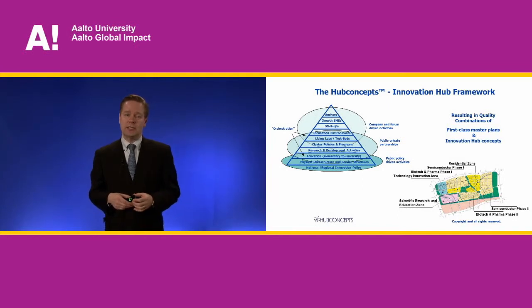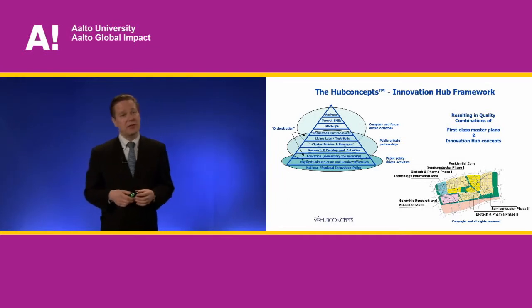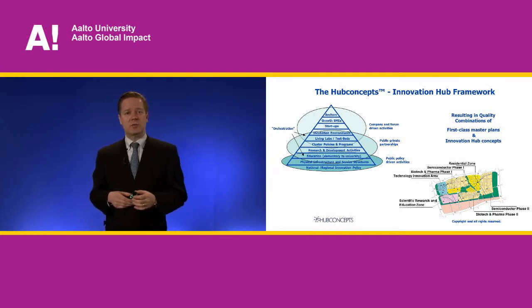Then following on, living labs, test environments and different kinds of co-creation environments. These are technical test beds or everyday environments where we can test our new products and services together with our clients.